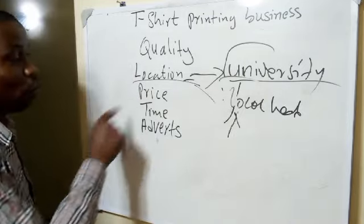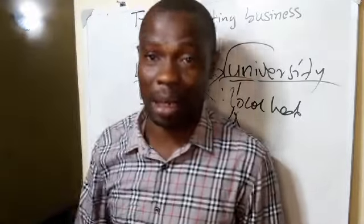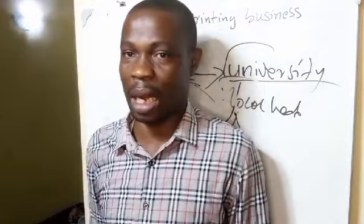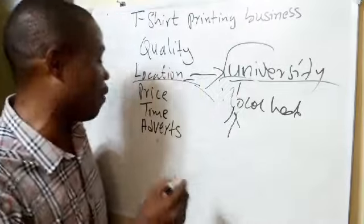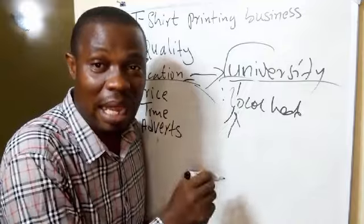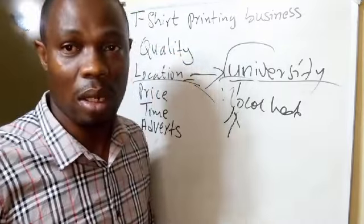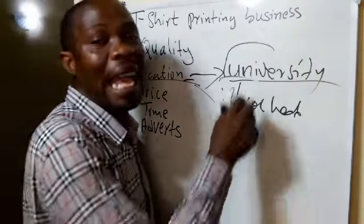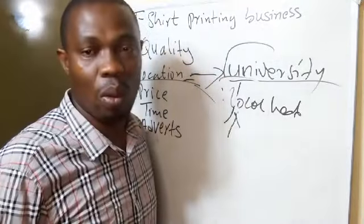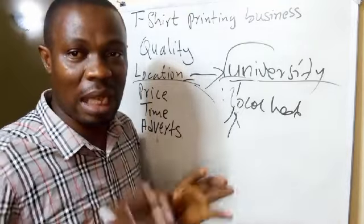Having said that, let's move to the price. You don't need to charge 5,000 naira for one t-shirt. You don't need to charge 4,000 naira. Once they add the 500 naira we calculated initially as profit, please collect and start the work. Get the job done. Don't look for more high profit for one item. No, you will lose customers. So you have to be strategic and fast.